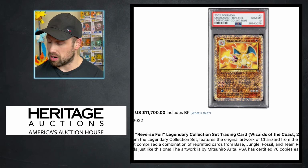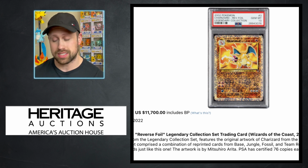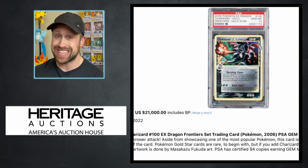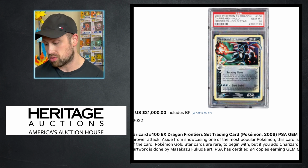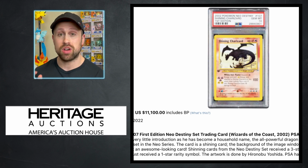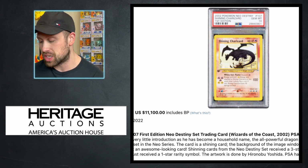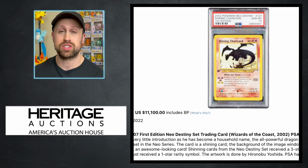A couple of awesome cards to go over here is a reverse holo Charizard from Legendary Collection in PSA 10 that sold for $11,700. The Gold Star Charizard in PSA 10 sold for $21,000. This card continues to be a top tier Charizard card for sure. And then we saw a first edition Shining Charizard sell for $11,100, which I thought was pretty underwhelming considering the prices or the auctions of this card in the past.